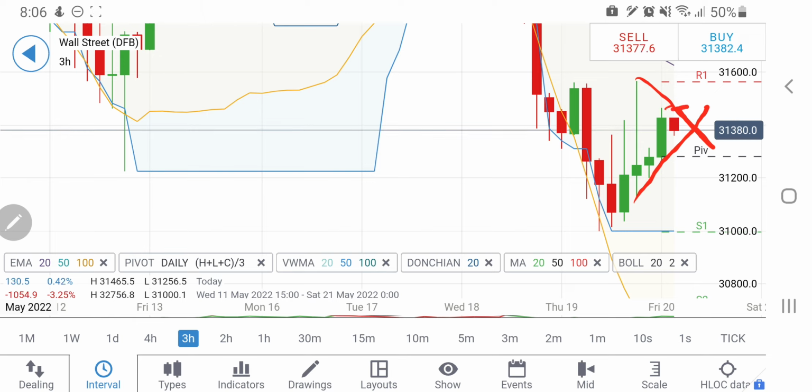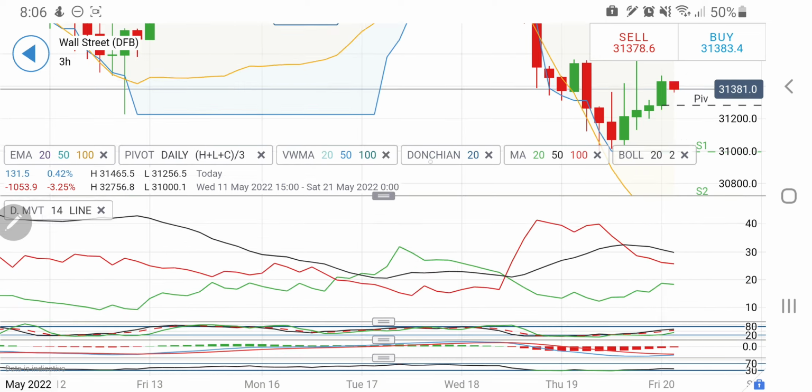Once it breaks past 31,500, nothing will stop it at 31,600 levels, and once it breaks past 31,600, nothing will stop it till 31,820 and 32,000 levels. So yes, you can consider this as reversal. If it breaks past 31,500 today, one can remain long. So yes, that is the level I'll be looking forward to.